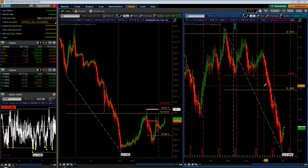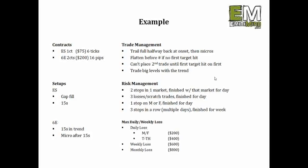Brian asks if I can send out examples of my index cards. Yeah, it's basically just this one right here. I use these trade management rules and the risk management rules, and I just change the contract size based on my account size.